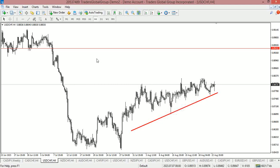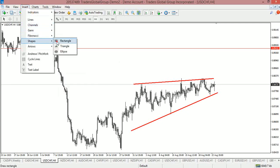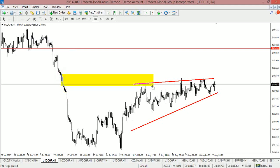So I'm expecting the price, if I could just draw a nice triangle here, to drop anytime soon. So I'm expecting a sell here. But if you can look at this base candle, so there's a drop, base, drop there, and then if I could just highlight this base candle at this point, you can see here there's this nice base, very nice base at this point.